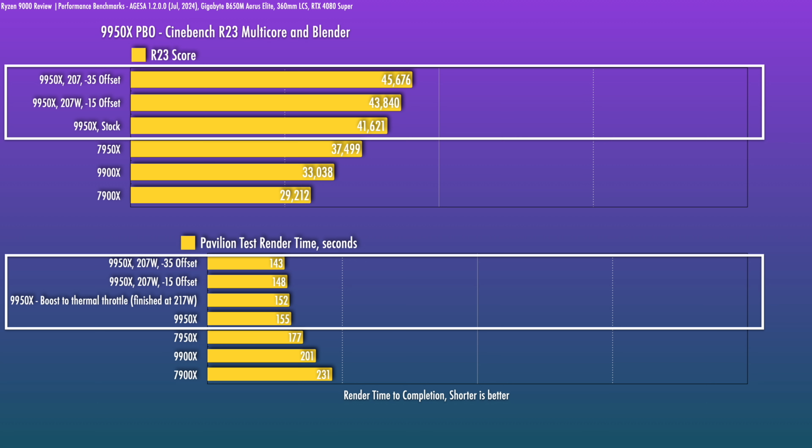Render time dropped about 4.5%, and with a -35 offset, I got the R23 score over 45K, and the render time dropped about 8% versus stock. Now, these are still largely academic gains, but I felt like the 9950X had a little bit more fun to give.